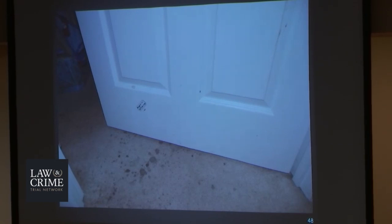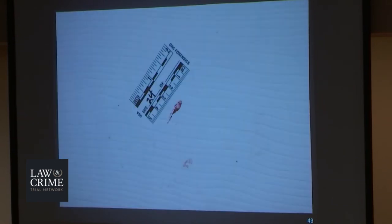What's this next photo we're looking at? This is just showing another area with some dripped blood toward the bottom of the door on Javante's bedroom. That's a close up of the same. That's true. That is, yes.